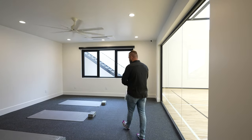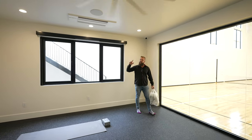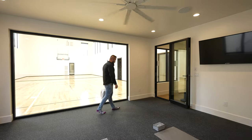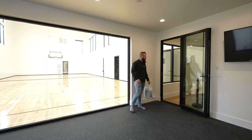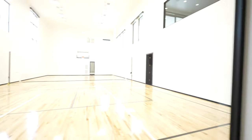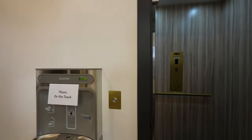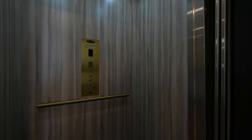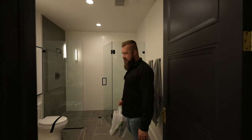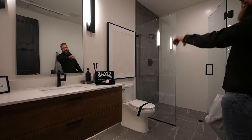The yoga room. Awesome in-ceiling sound system, its own mini split, so you can control the temperature in this room. If you want to do hot yoga, you can crank it up as hot as you want. Basketball court right behind us. And if you really push yourself to the limit and your legs just cannot function after your workout, there's an elevator that'll take you to wherever you need to go. Another bath. A massive walk-in shower, floating vanity, really cool modern looking lights.